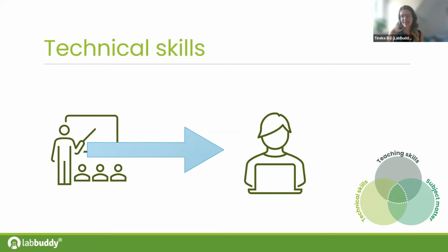The reason that I say that these technical skills are important as an e-learning developer is because you're working in a technical environment, a digital environment, and these can also be a complex environment. So it comes in very handy if you are handy with computers, so to say.